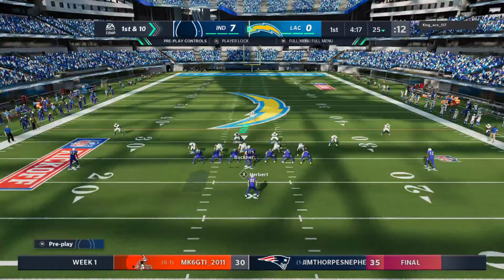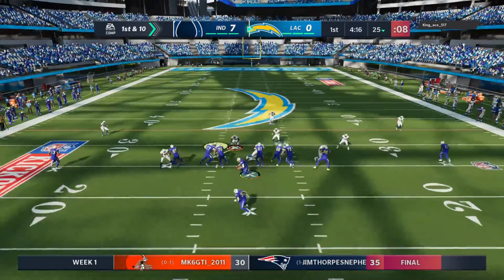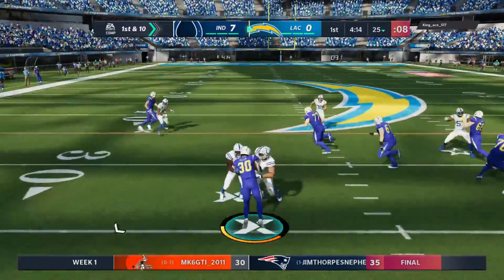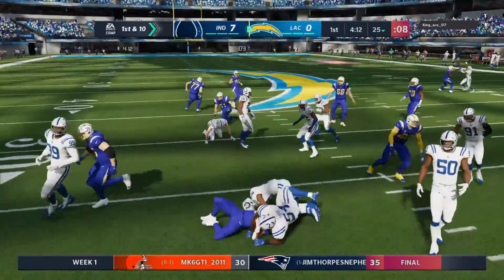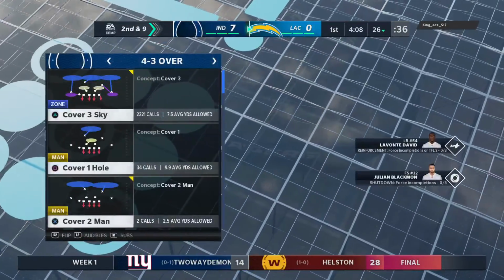Herbert and the Chargers now with a 1st and 10 at their own 25-yard line. Here's the first carry for Austin Ekeler. And not much to speak of. Call it a 1-yard gain up to the 26.